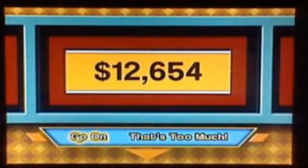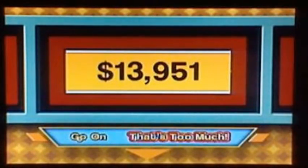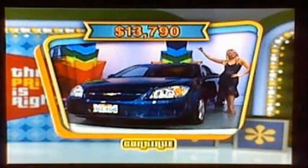Who's say one more? $13,951. If so, press Too Much. Otherwise, press continue. That's too much. That's too much. All right. So is that's too much? You're winning a new car. Yes, you got a new car! Woohoo! Congratulations, Secret Bear, you're the winner!